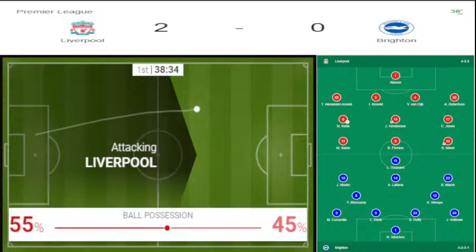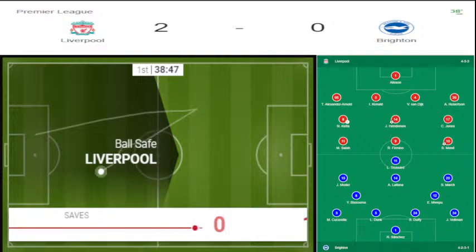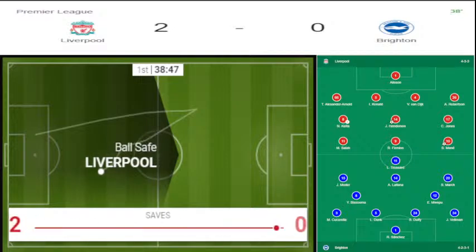Liverpool leading Brighton and going back top as things stand by 2-0. 8 to go till half time. It's Brighton back on the attack. Ball slid through from Lallana, asking a little bit too much, I'm afraid, from a Brighton point of view, of Solly March, who continued his run down the right hand side, the energetic left footer.